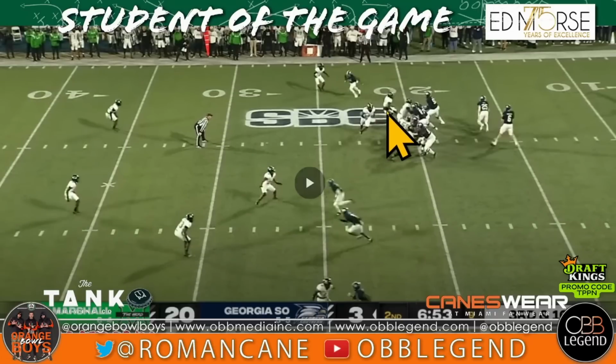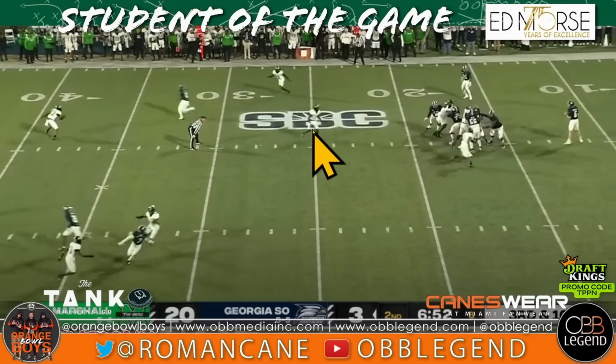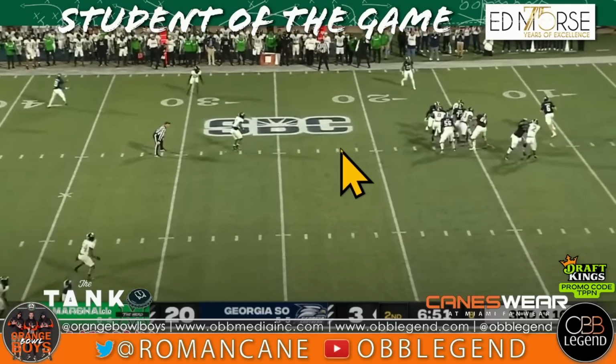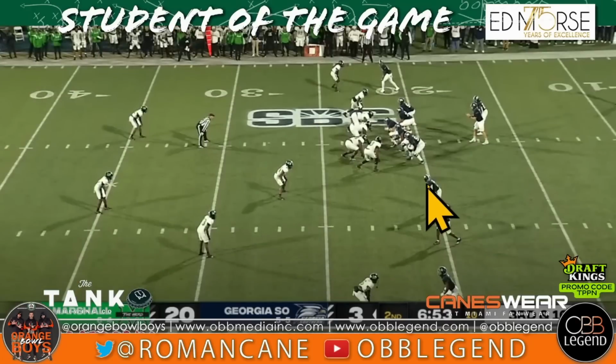There you go. Here's a stunt inside. Feints it. Gets the offensive line to react. Backs off. He's essentially taking the shallow cross. Actually looks behind him. Okay? So that's what they did at the front end of the play.